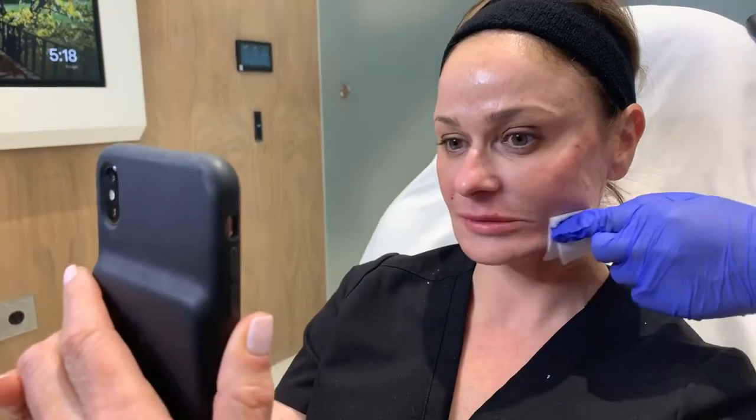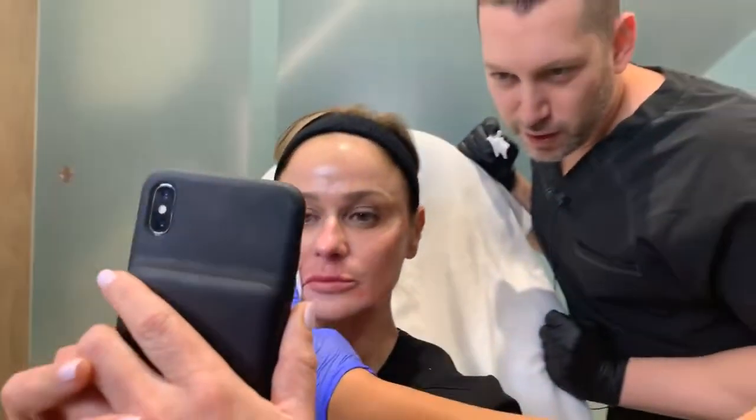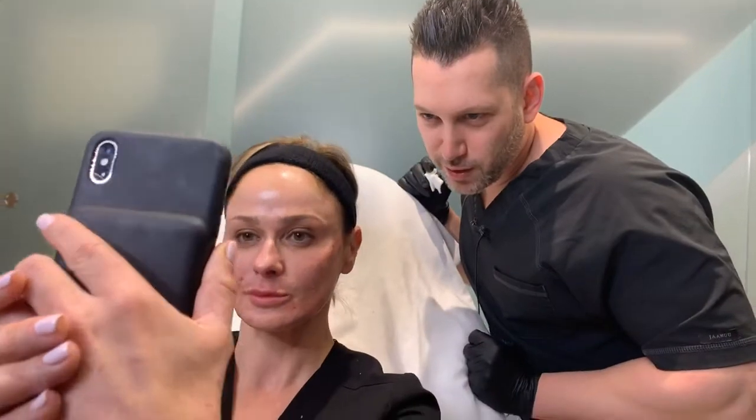So what do you see? What do you love about it? I love that the area of my concern, right around my lip area, the chin, jawline. Oh my god. Now, what do you think of having a little bit of cheek? Temple, look at the temples, look at the lateral cheek, under eye. Yeah. You literally lifted and softened everything. Everyone's saying you look good.